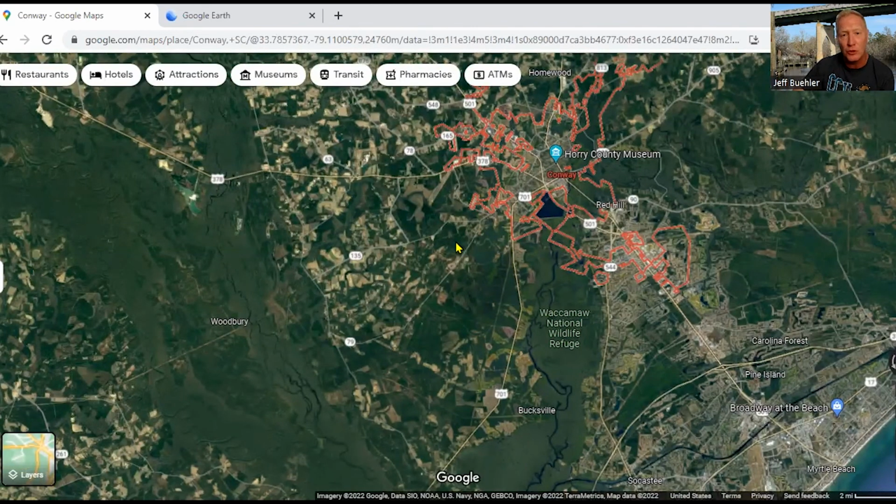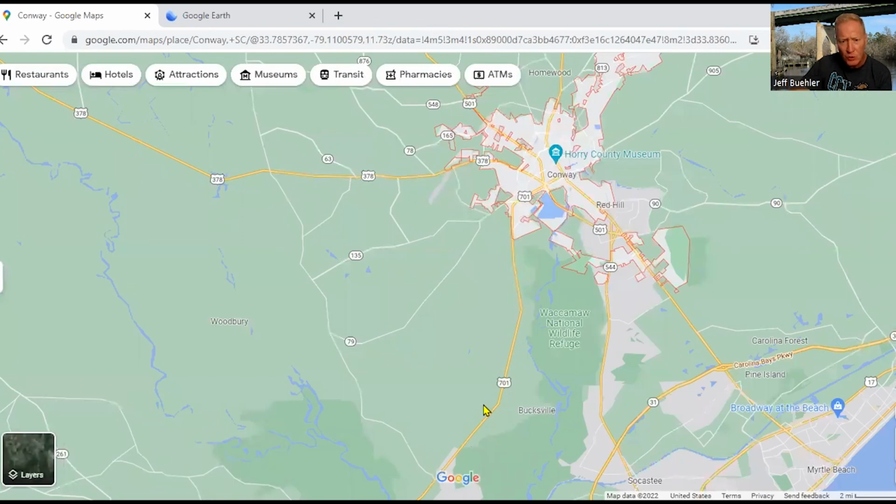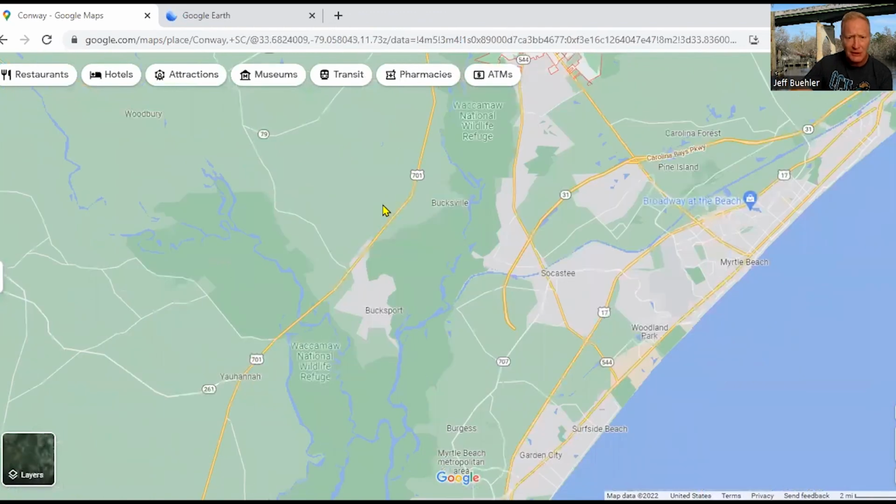well, again, here's downtown, and then now we have Highway 701. So 701 is going to take us southwest, essentially passing Myrtle Beach. You can see Myrtle Beach here, then Socastee, Surfside Beach, Garden City Beach. Well, it's bypassing all of that.